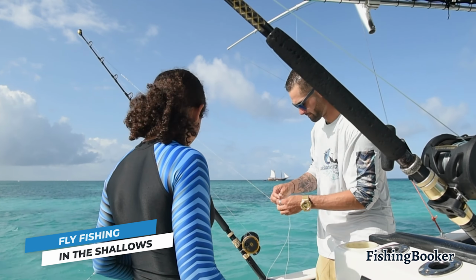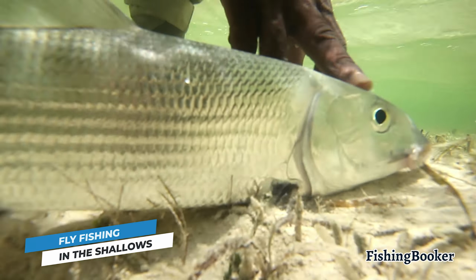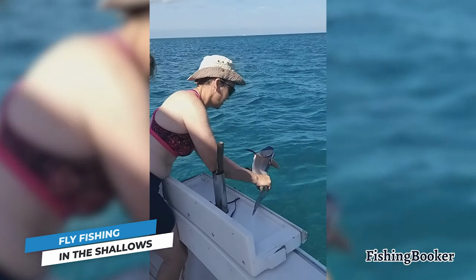You'll also want to bring your favorite gear with you. Unless you're fishing with a guide, you'll be hard-pressed to find fly tackle on this tiny island. If the bonefish are eluding you, don't worry. There's plenty of inshore fishing action in Aruba to take part in.